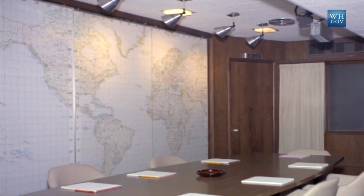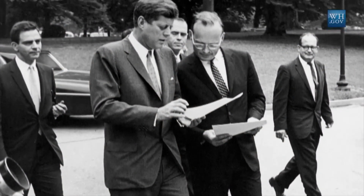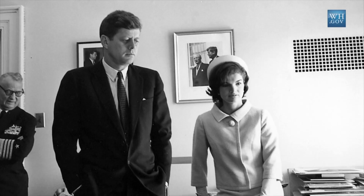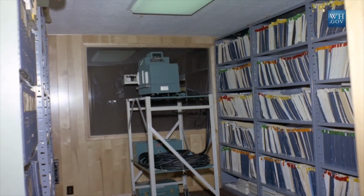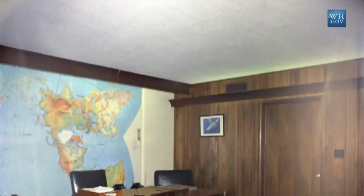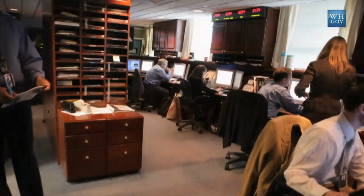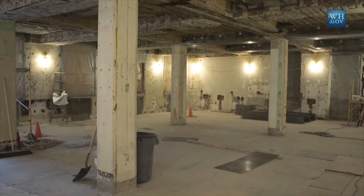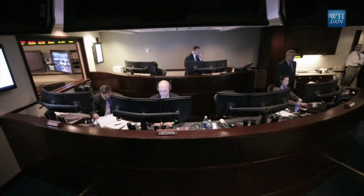The White House Situation Room was created in May of 1961 by the then National Security Advisor, McGeorge Bundy. They had a voracious appetite for information, particularly President Kennedy. And in response to that need, they felt the desire to create a communications center here within the White House. In 2007, the White House Situation Room underwent a major renovation which greatly expanded the square footage and the capabilities of the White House Situation Room.